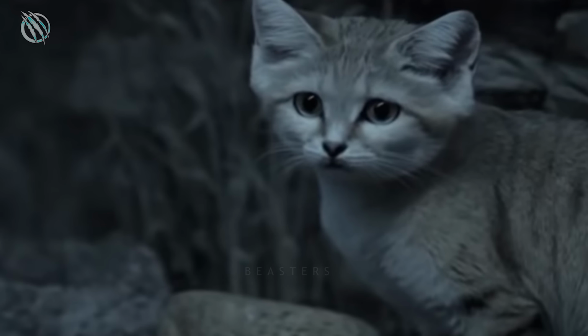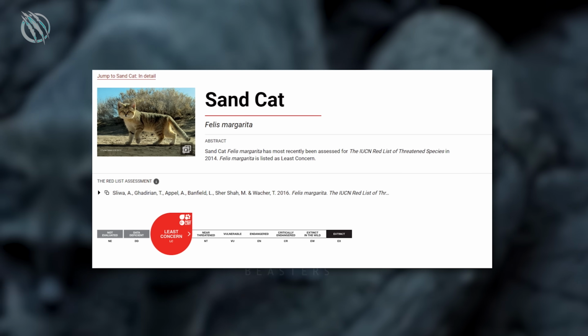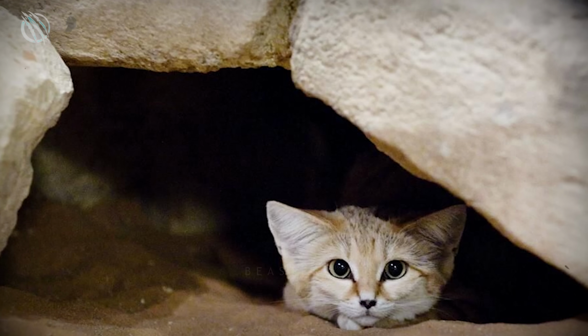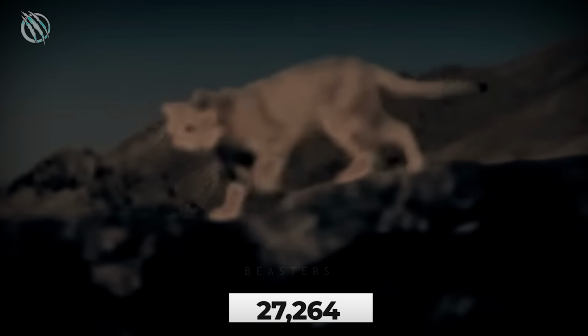Despite its scarcity and the challenges that it faces, the sandcat is oddly classified as least concern on the IUCN Red List, maybe because it's too good at staying hidden and hard to be spotted and tracked, with a conservative estimate placing the total mature population at 27,264 individuals.